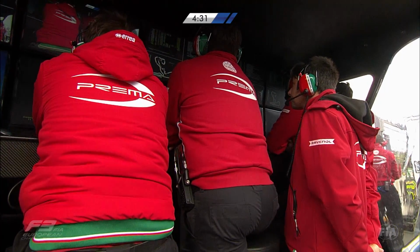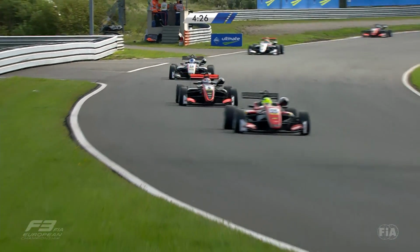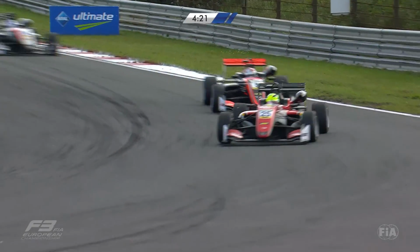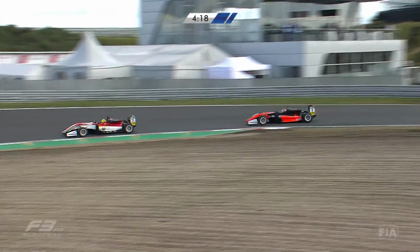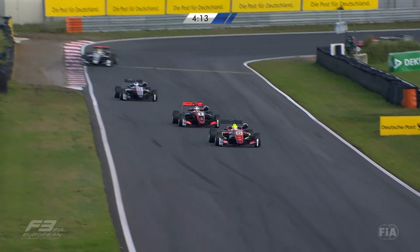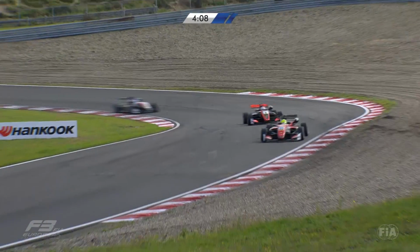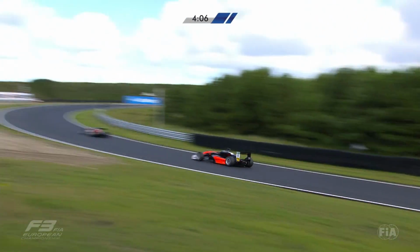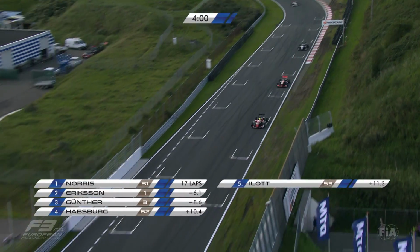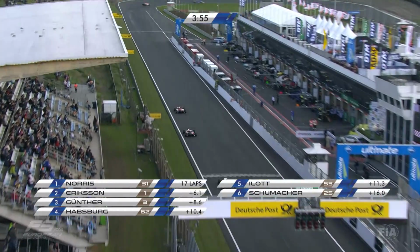On board the Prema Power Team pit wall, then they can see that Schumacher now is coming under pressure from Pedro Piquet. This is for the P6 position into the club chicane, as they go right and then a long left into Hanzehof corner, and now into the final Kumho corner. He could be setting it up now, couldn't he, for turn 1? It's close, but I'm not sure he's close enough. I think Shuey just has enough of an advantage here.